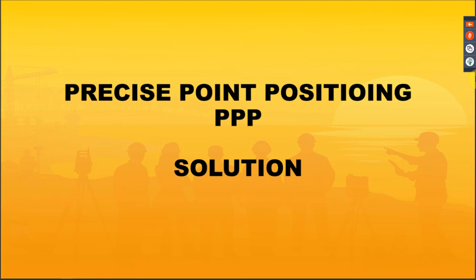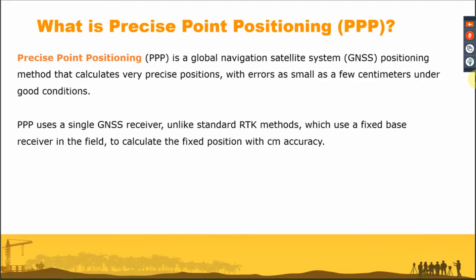So let's start with the precise point positioning, the PPP solution. What is the PPP, the precise point positioning solution? It's a global navigation satellite system positioning service with a worldwide coverage correction service that is delivered to the end user by satellites. The PPP is able to provide corrections with very precise positioning, which means an accuracy of a few centimeters. The PPP correction is different from the standard RTK method, which uses a fixed base receiver in the field, while in PPP the correction is delivered directly by satellite. So it means that it will be available everywhere.